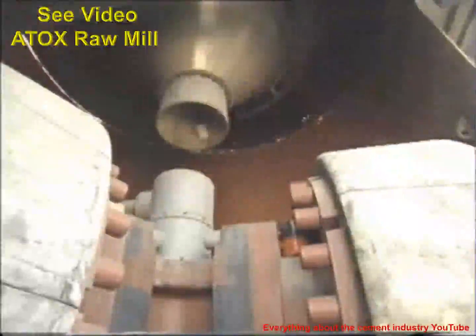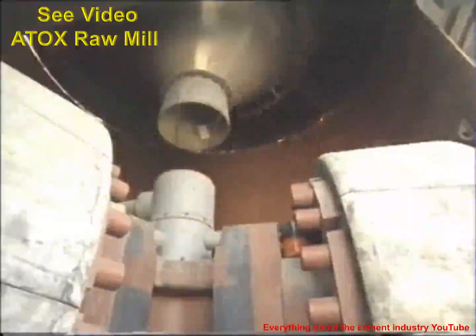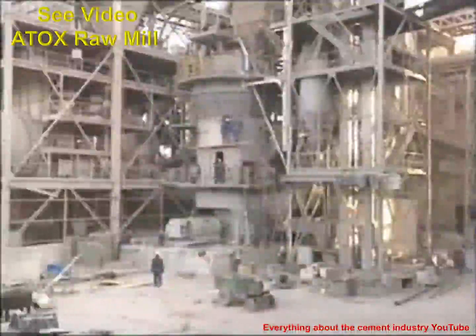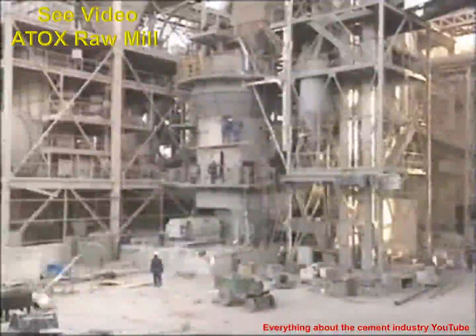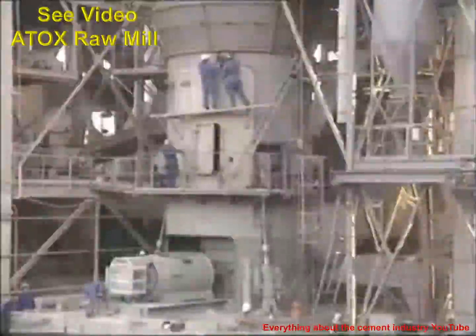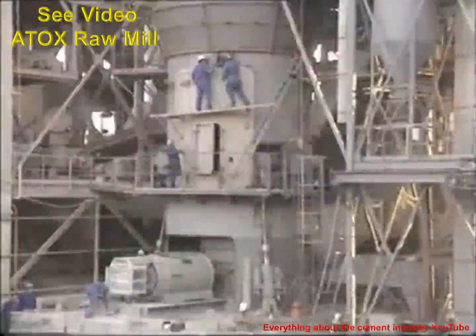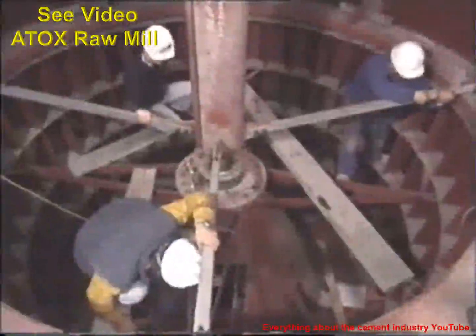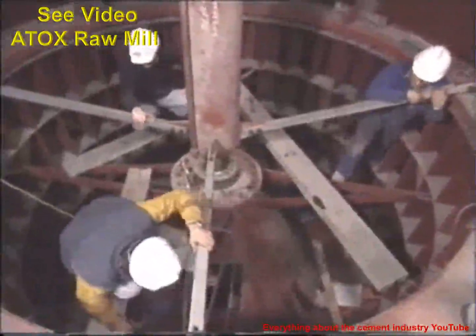The separator casing is then welded to its flange. The mill is now almost ready. All that remains are a few details, such as fitting the access door to the mill casing. Then there are the final adjustments.